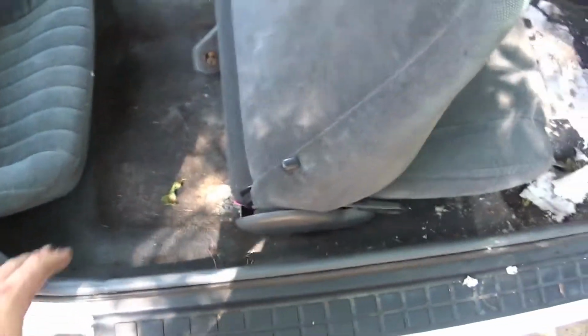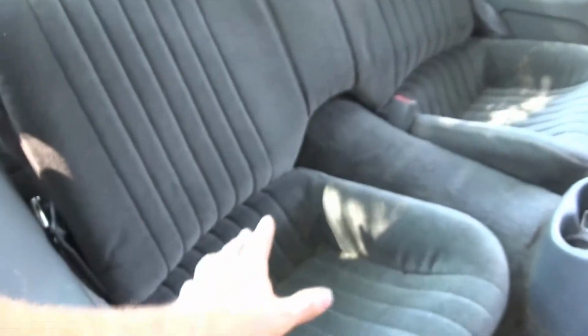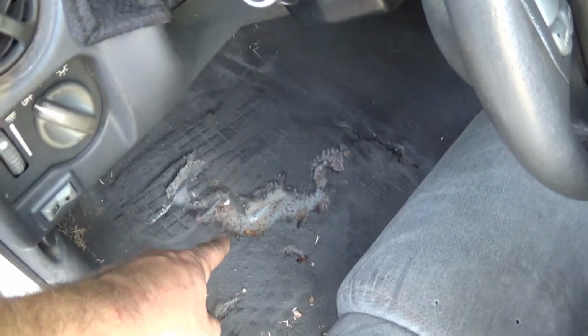So here's the passenger side before I pull all this out. Already got some of it off. See how nasty it is? That's all stuck. The seats actually could be cleaned. Back seats are pretty good. This side, there's a problem. It's got rust. It's almost time for the salvage yard to thaw that rust. But yeah, that's got to go, because this carpet is just bad, and it'll make the car look 100% better with the new carpet.